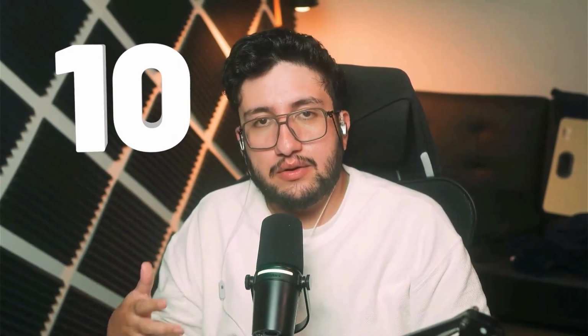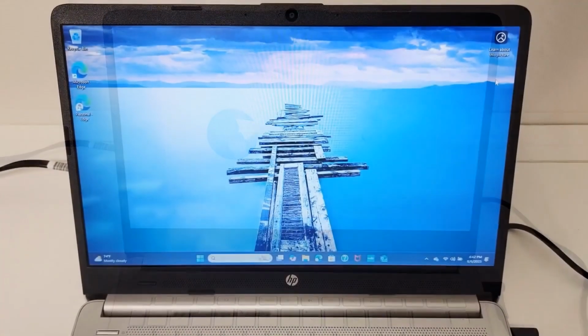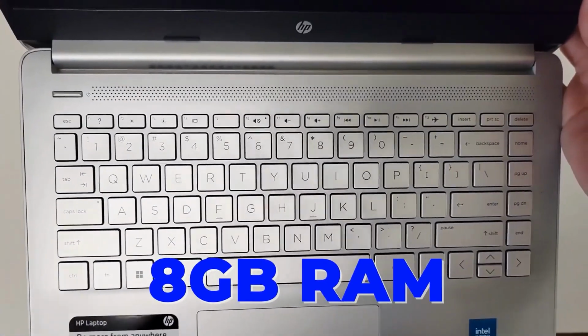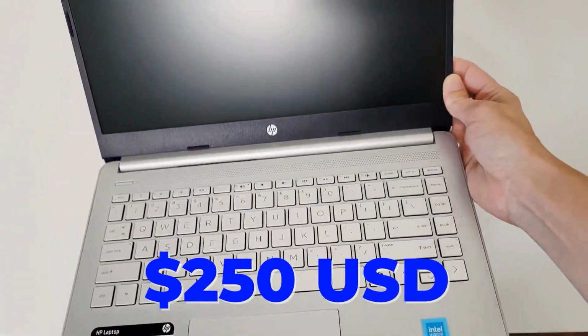In 10th place, I have the HP 14 with an Intel N150 processor, the no-nonsense entry-level option. When I used it, it felt exactly like what it is, a laptop for the basics, email, documents, browsing, and light video calls. It comes with 8 GB of RAM and weighs about 1.5 kilograms. And it goes for around $250. So far, so good. But here comes the first honest detail of the video, and it's important.